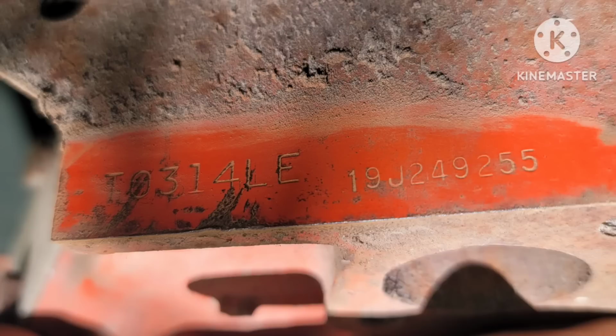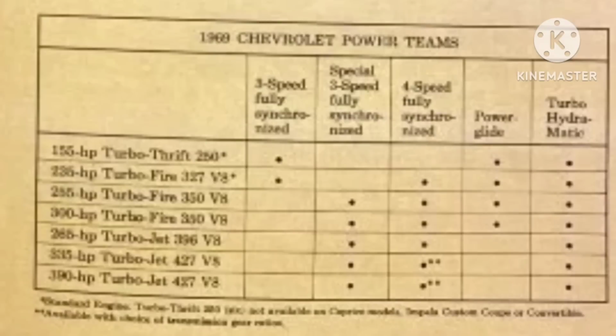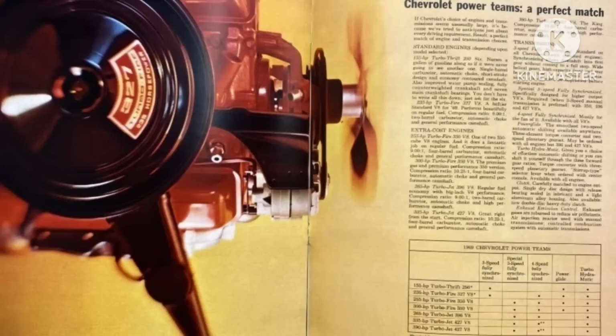And then the LE code means that what we're looking at is an LS1 427 that's 335 horsepower. And that was the base horsepower for one of these engines. Your next up was the L36, which was a 390 horse. And then your next up was the L72, and that was a 425 horsepower 427. So they unlocked the magic 1 horsepower per cubic inch. Now the 396 was the base size of the big block, and those are available also in 69 as the L66 designation, which was 265 horsepower.